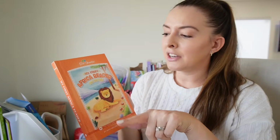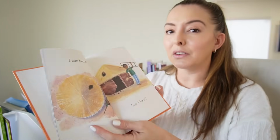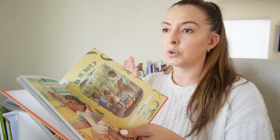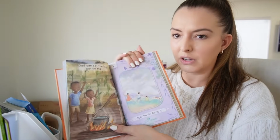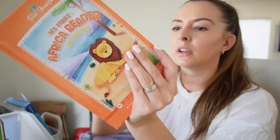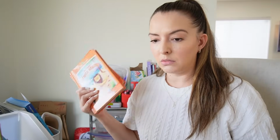So I got that nature reader. This is another one, My First Africa Reader. I just wanted to have a lot of little stories that she can read through, that she can even go reading through herself, that are at the same level that I know she's at. Nothing too crazy, because then she'll be frustrated. I think these are all at the same difficulty level, and it just gives her more ways to practice. At the same time, you're learning about nature, you're learning about Africa, you're learning about the animals. We haven't quite gotten to these yet, but I'm hoping that we will very soon.